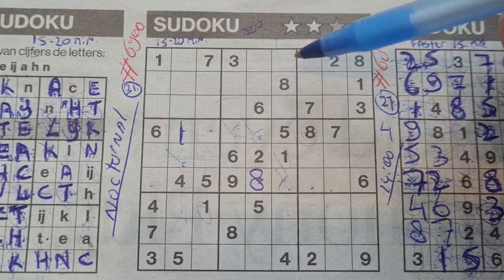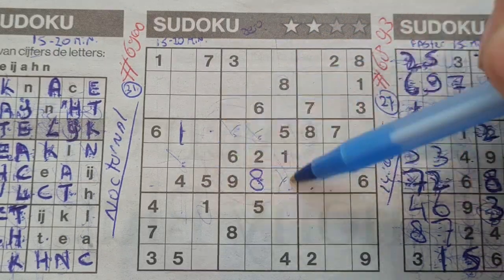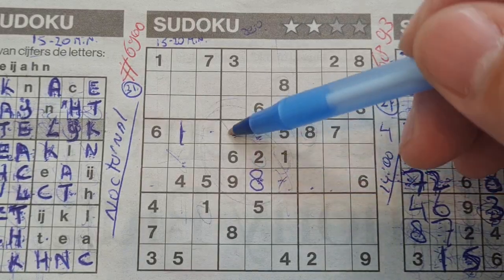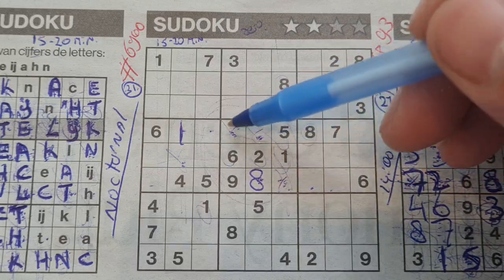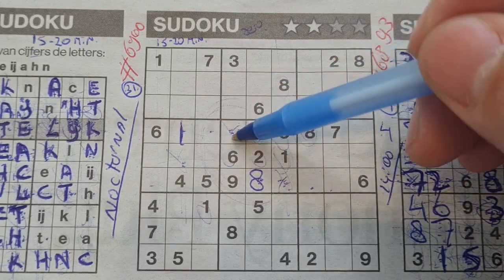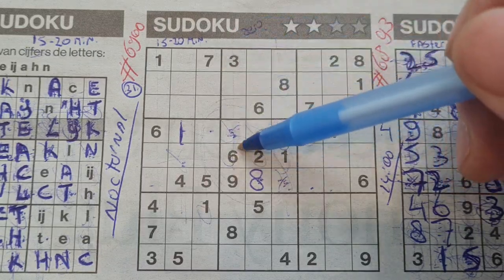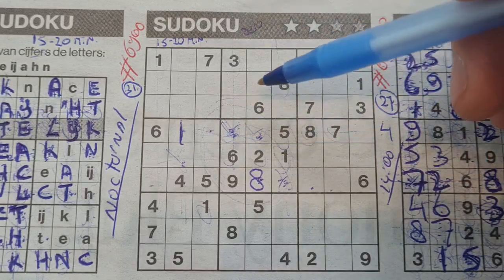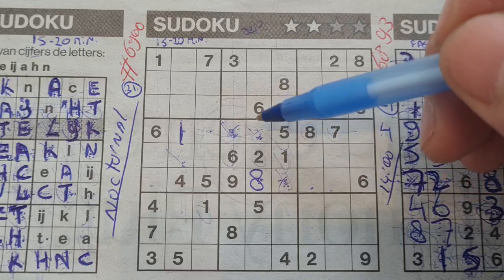4, 4, need 7, yeah. 3 missing numbers in this big square. Those missing numbers are the 3, the 4, and the 7. And this box cannot be a 3. We have a 3 in this column, no 3 there, and we have a 7 in this row, no 7 there. So the 3 and the 7 go in those 2 boxes as a pair.